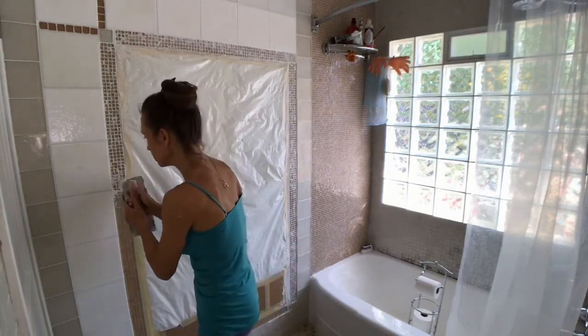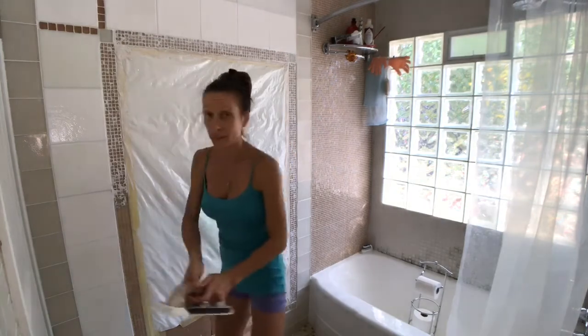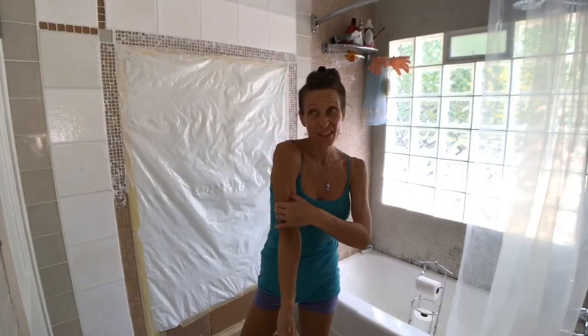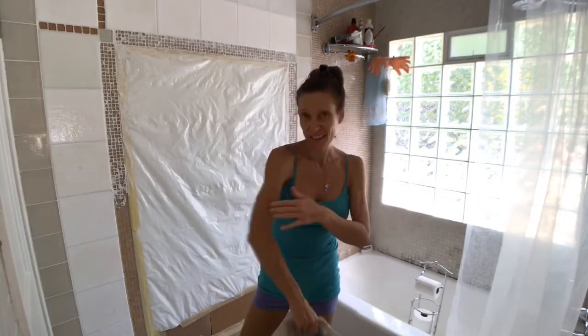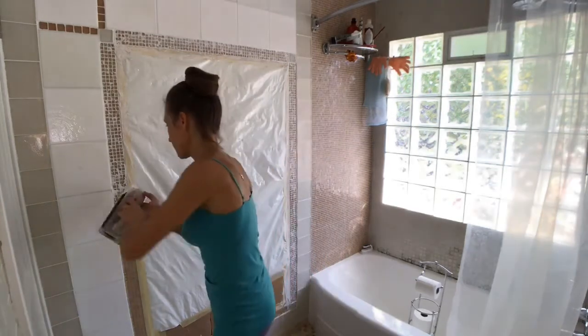Little elbow grease. Really shows how strong you are arm-wise. Let me tell you, my biceps and triceps. I got a little bit of tenderness in the back of my tricep.